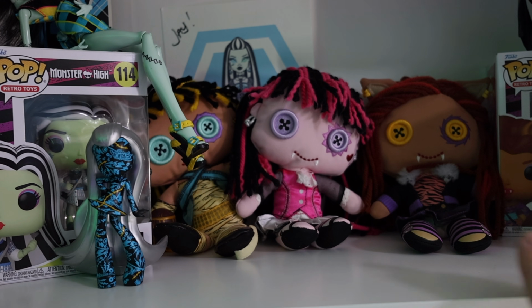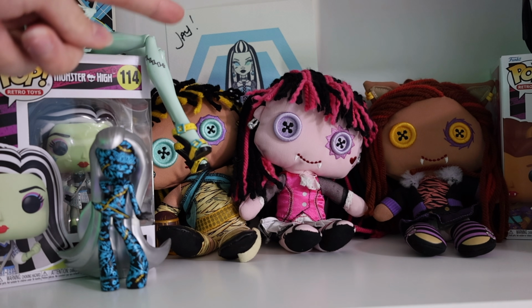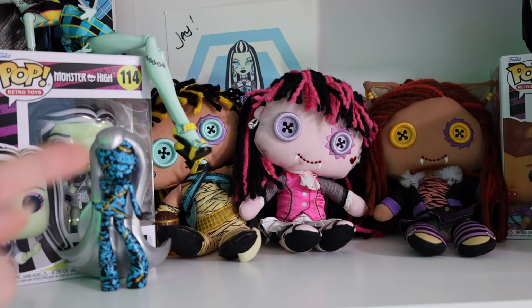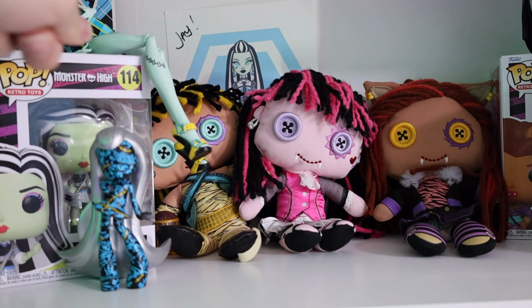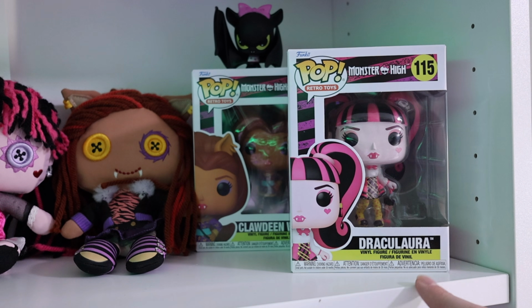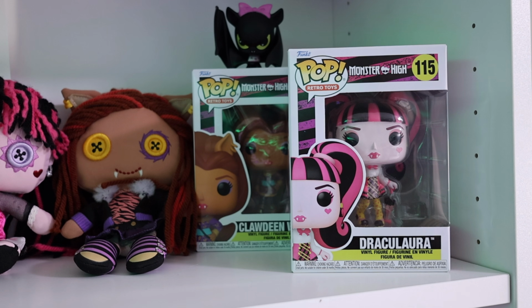Then we have some more of the rag dolls. I have Cleo, Dracula, and Claudine. I do want the rest of them. And then behind that is a signed picture from Garrett Sanders. He did these little prints at, I think, PowerCon. My friend Morg's dolls got that for me, and it was really cool, so I put it back there. And then over here we have the Dracula and the Claudine Funkos that came out with the Frankie. And then there's a little Count Fabulous vinyl that I got actually from one of you guys when you sent me your doll for the doll spa.